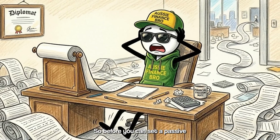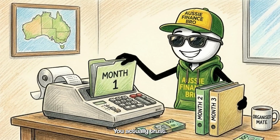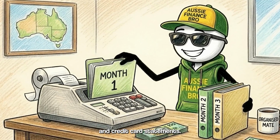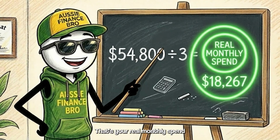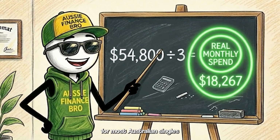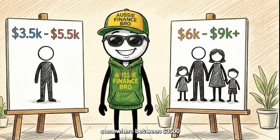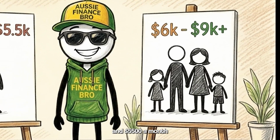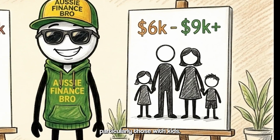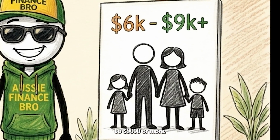So before you can set a passive income target, you need a spending number you actually trust. Pull 3 months of bank and credit card statements. Add everything up, divide by 3. That's your real monthly spend. For most Australian singles living independently, that number lands somewhere between $3,500 and $5,500 a month. For couples, particularly those with kids, it's often $6,000 to $9,000 or more.